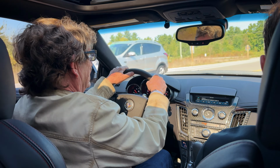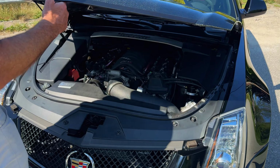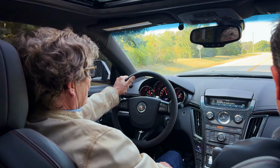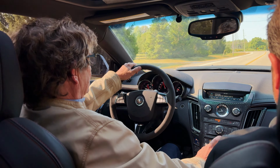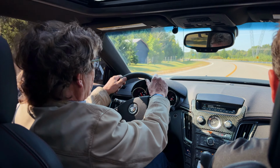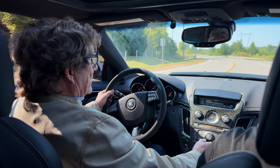This makes some nice sounds. So the engine itself, what have they done to the engine in this car? Well, I know it's twin turbo. Hennessey's famous for the twin turbo, and I believe the cylinders are changed. Compression's obviously way different. Like a nice spot there. That looks good.